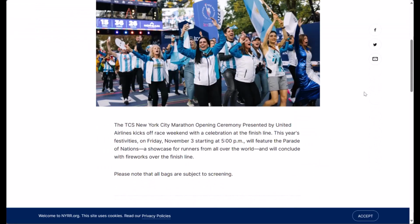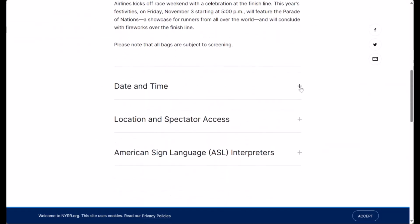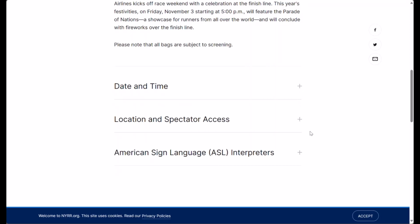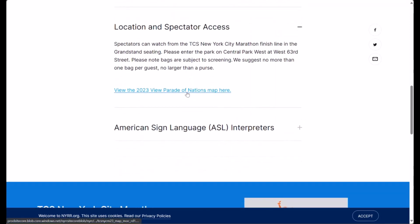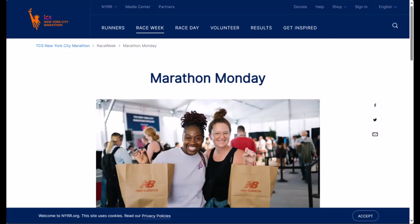Opening ceremony presented by United Airlines. This is pretty cool here. This happens on Friday, November 3rd at 5 p.m. So again, if you haven't picked up your packet, it might conflict with this time. Location and spectator access. Check out the Parade of Nations map here, which we will do for you really quickly. It starts right up here and crosses the finish line right down there. Pretty self-explanatory, and it walks you through some other stuff as well.